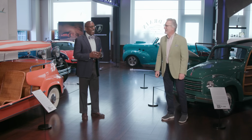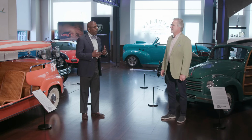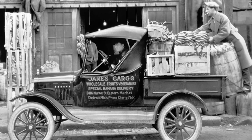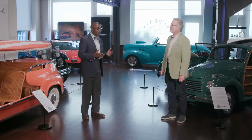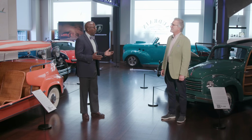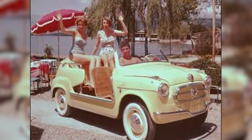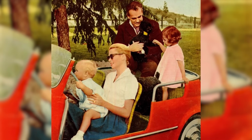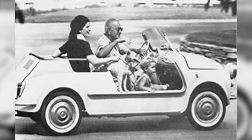But what is fascinating to me, David, is that I think we both really appreciate utility cars and what they have to offer in terms of practicality. These utility cars, the Fiat Cinquecento and the Ford Model T, literally changed the world, putting people into cars who never dreamed they would ever have the mobility that a car afforded them. And then when you get a utility car that allows people after World War II to have fun, it really becomes something quite special. It does, yeah.